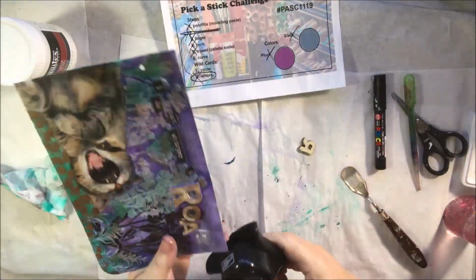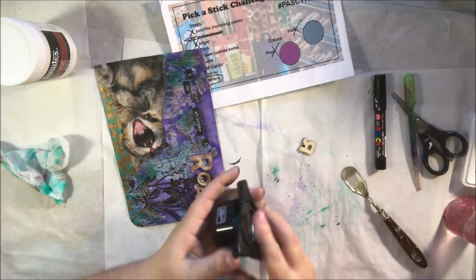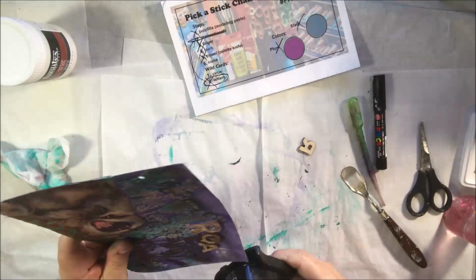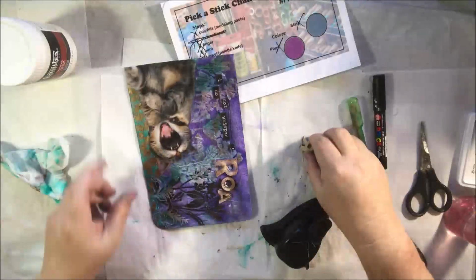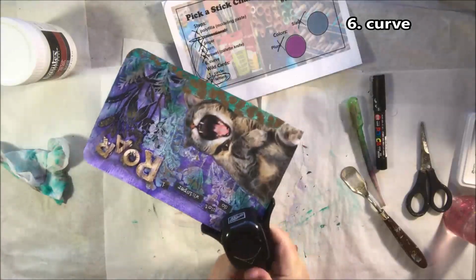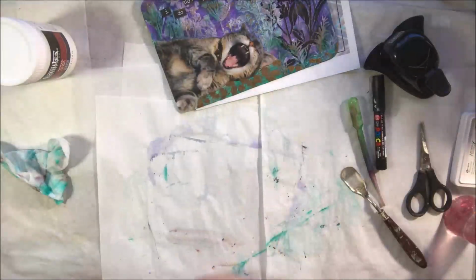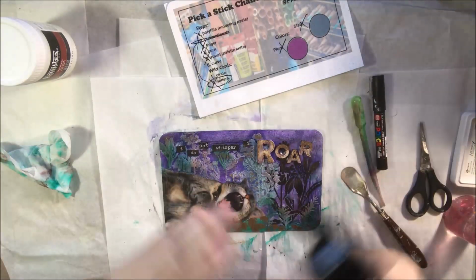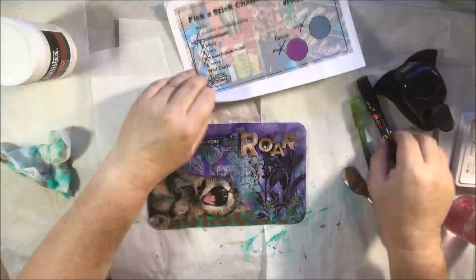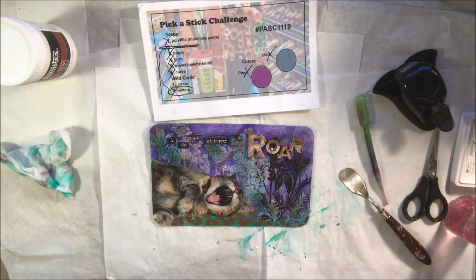And then the last step for this Pick a Stick challenge is curve. I thought, what better way to do curve than to use a corner biter, or I think it's actually called a corner rounder, but I call it a corner biter because it bites the corners off and makes them curved. I thought that would be a good finish to the page to have those interesting round edges. I don't do that very often, and it was just kind of fun.